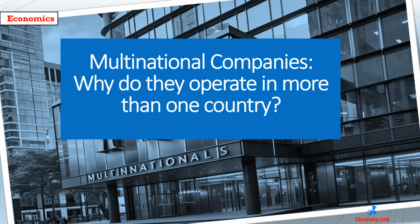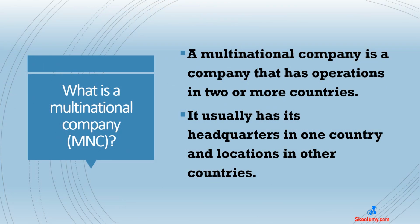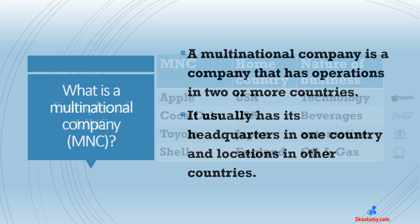This lesson will cover the meaning of multinational companies and the reasons they operate in more than one country. A multinational company is a company that operates in two or more countries. It usually operates in its home country and other countries around the world. It is also called a multinational corporation.